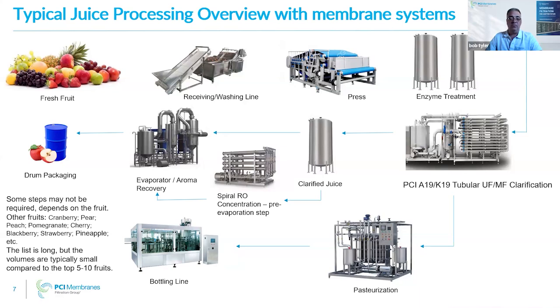One could be down to pasteurization, or in some cases, you can even use sterile filtration, integrity tested membrane filters here, and then you could pretty much bottle it from there. Or if you want to make some type of concentrate, you take the clarified juice and you go directly to an evaporator. Or in some cases, what some juice companies do is they use a spiral wound RO system to remove the water from the juice.